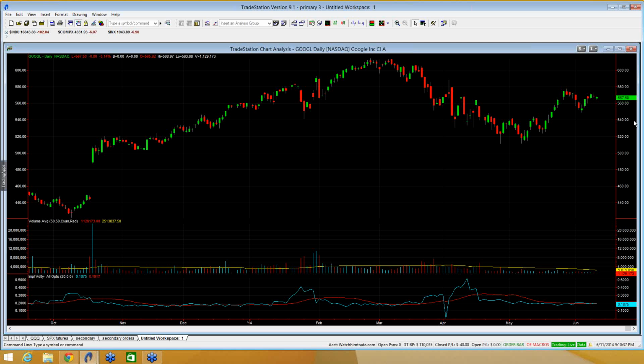Like I said, kind of stalking Google here for a move. But the important thing in an environment like this is to not force trades and to be prepared for when volatility does inevitably pick back up again, because it will happen.